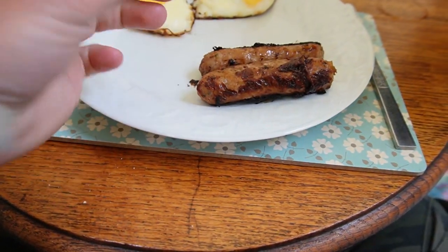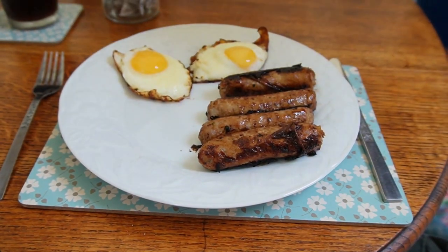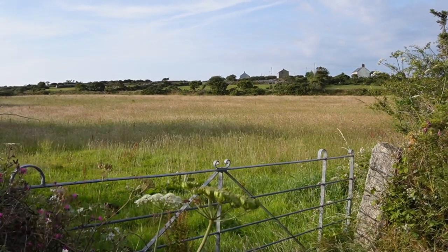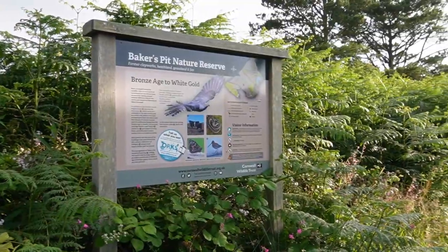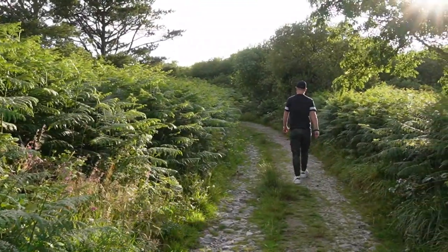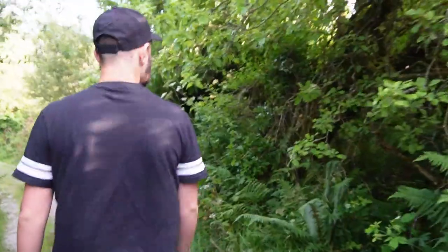Story is, we were going to have a barbecue, but it's actually been really breezy, so we didn't want to risk that after setting off the smoke alarm this morning. Oh my God, that's a lot of sausages. So we've decided, as it's our last evening and we've just had that dinner, to come out for a walk and burn it off, because there's a little nature reserve just down the road.